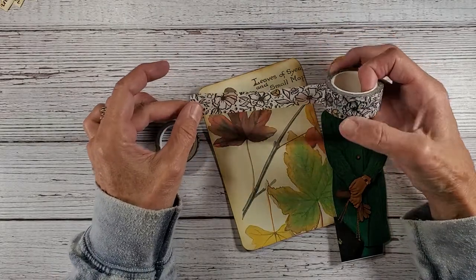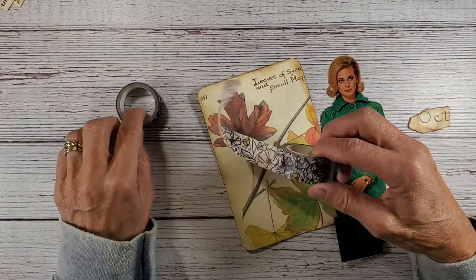This is pretty. I think a little bit of accent with the polka dot will be pretty.